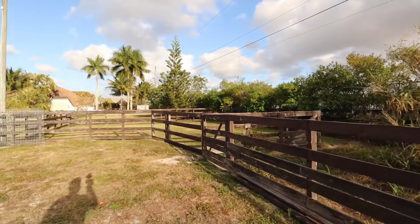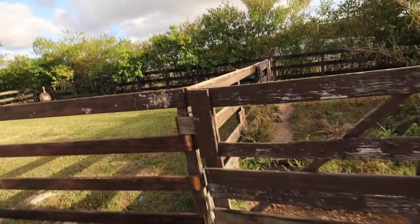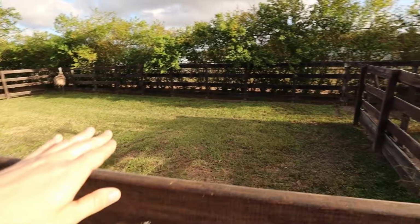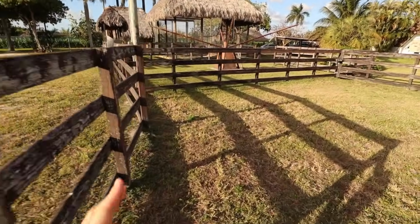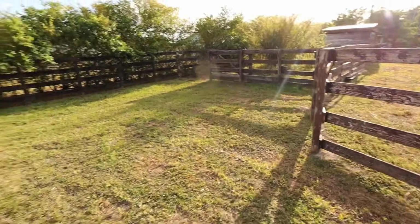But we just repaired this pen over here. It needed some new wood, so right here we just added all of these new boards, which makes it even bigger. So this new area, they're already enjoying it. Let's hop on in because we want to check out for some eggs. So this area is the new area, as you can see. Before, they didn't have access to this, so it's incredible to give them this entire new field.